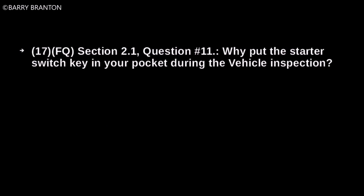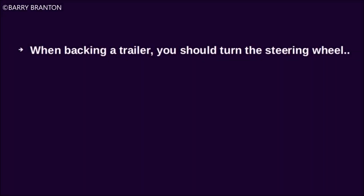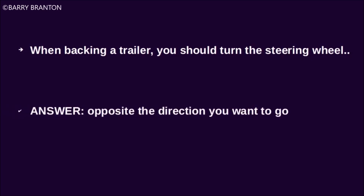Why put the starter switch key in your pocket during the vehicle inspection? The driver should keep the starter key on his person while performing the pre-trip inspection so that no one can start the engine while the vehicle inspection is being performed. When backing a trailer, you should turn the steering wheel opposite the direction you want to go.